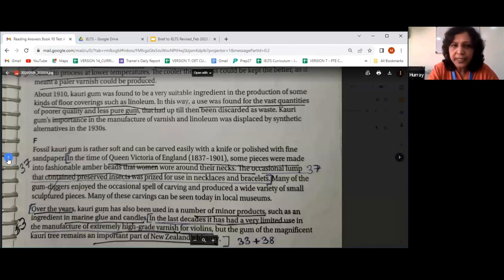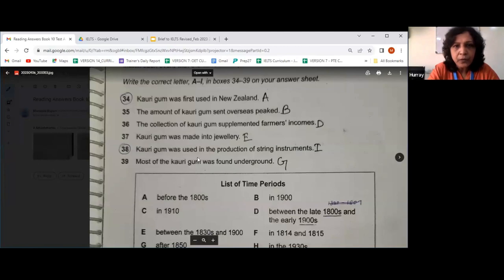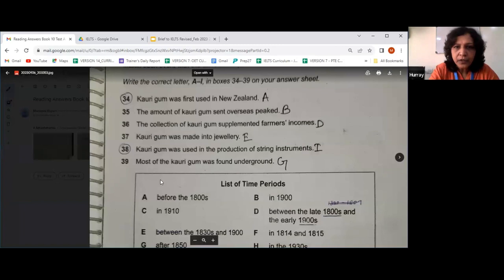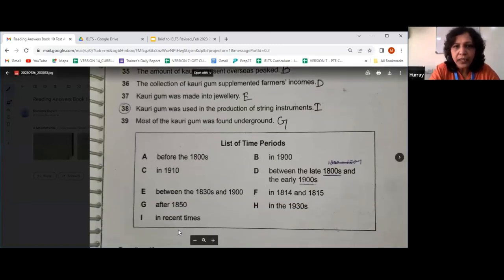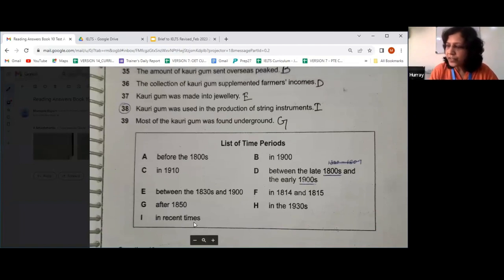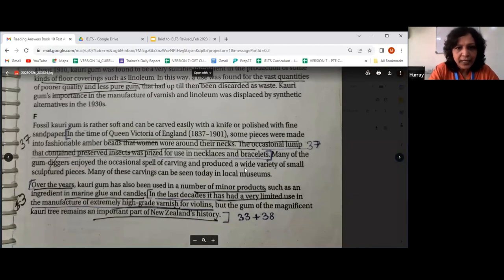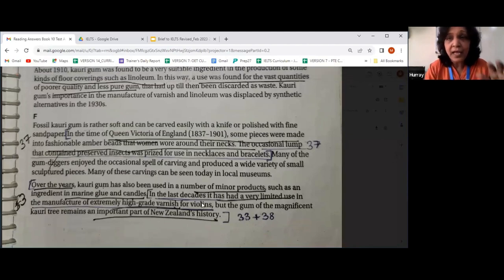Question number 38. Kauri gum was used in the production of string instruments. So musical instruments which have strings, they also used this for that purpose to make these instruments. And when was that? That was I, in recent times. So let's look at how they express the synonym for this. If we look at F paragraph, that is the last paragraph, you see at the end, it says in the last decades. In the last decades means in recent times. So the answer corresponds to I, which says in recent times, but here they say in the last decades.